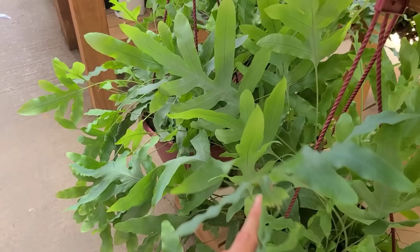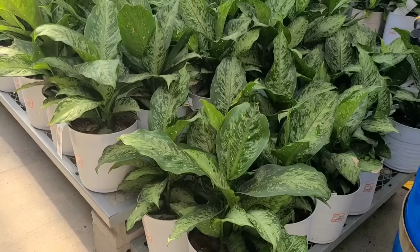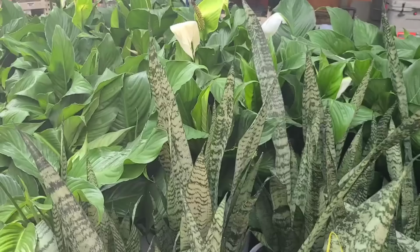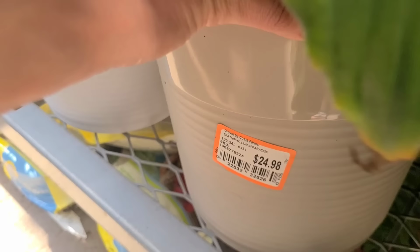Okay, voiceover Jackie coming at you again to show you these blue star ferns in quite possibly the ugliest colored hanging basket I've ever seen. And then they had a sea of these beautiful Dieffenbachias that I honest to God wish that I could possess, but I do not trust my dirty little leaf nibbler, my cat, not to eat those plants. So they also had a lot of really stunning peace lilies for $24.98.